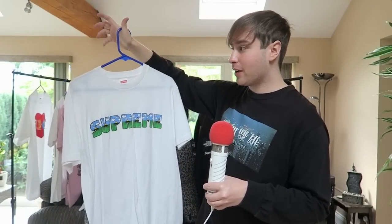I'm not gonna read it out. But yeah, this is the first Supreme tee that I've purchased. I've only worn it once, or really just tried it on once. It didn't really fit too well when I first tried it on, and that's why it's probably in such good condition at the end of the day, so yeah.